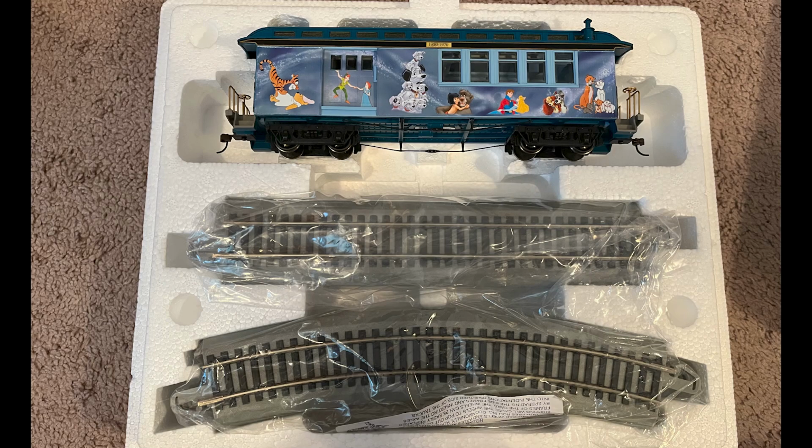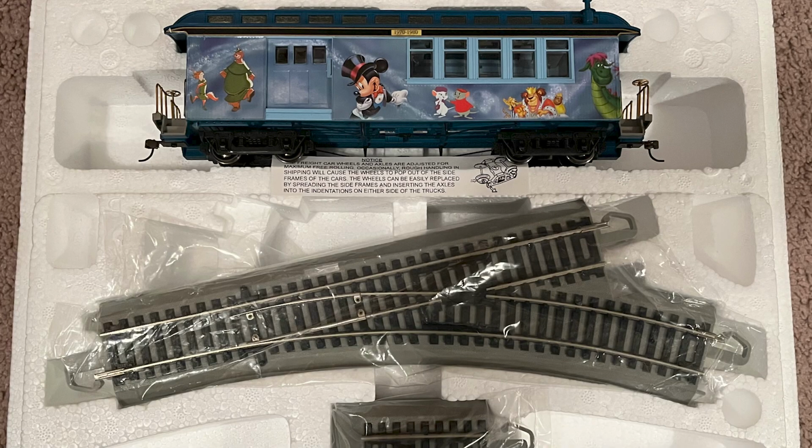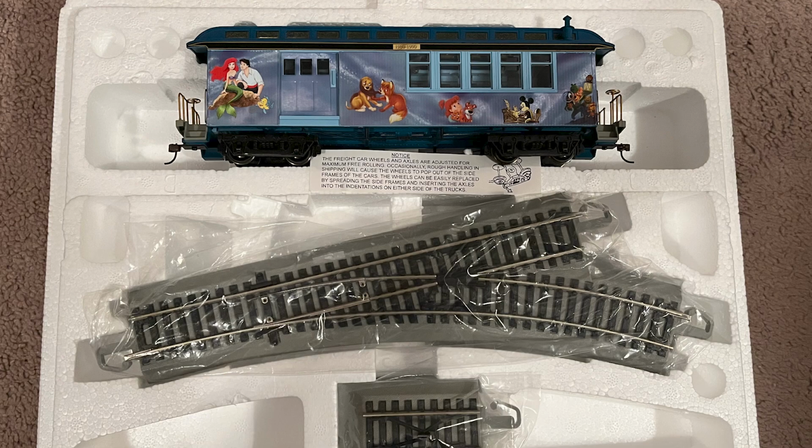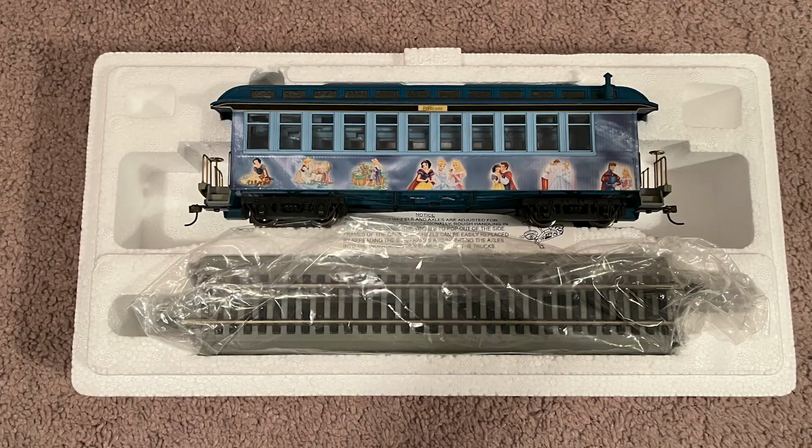After the locomotive comes issues 2 through 8. These issues are a set of matching passenger cars depicting highlights of Disney films. All issues include Bachmann Easy Track, except for issue number 3, which includes the Power Pack and Transformer. The coaches themselves are all Bachmann ON30 coaches, those being a standard and combine.